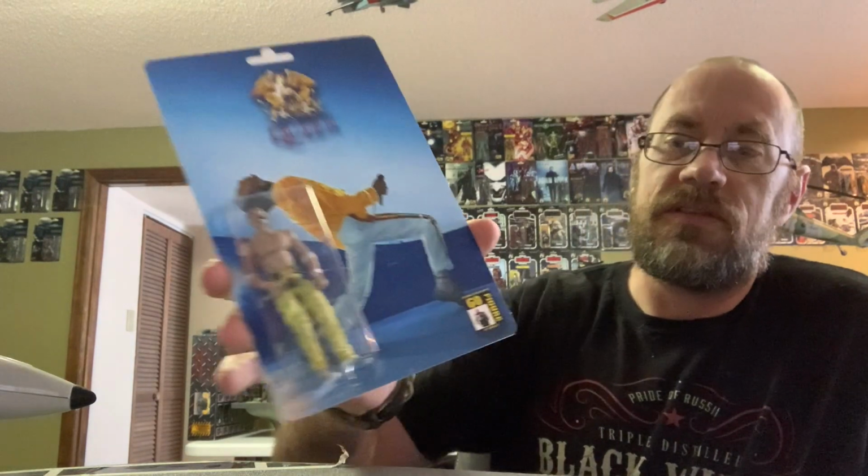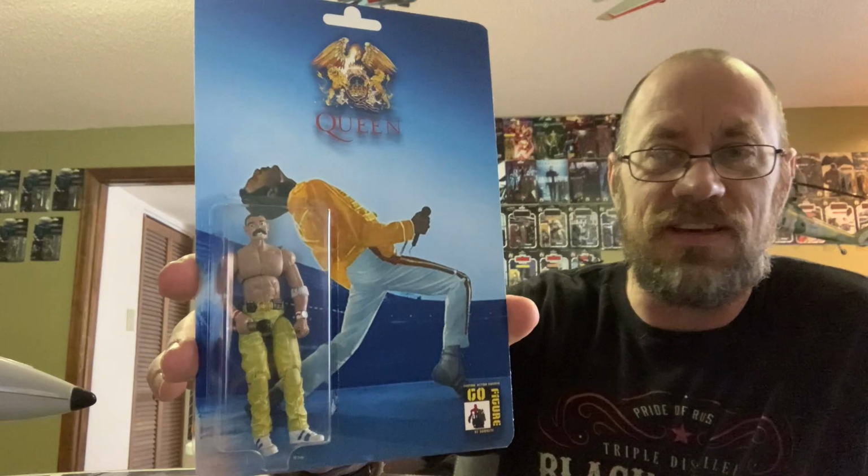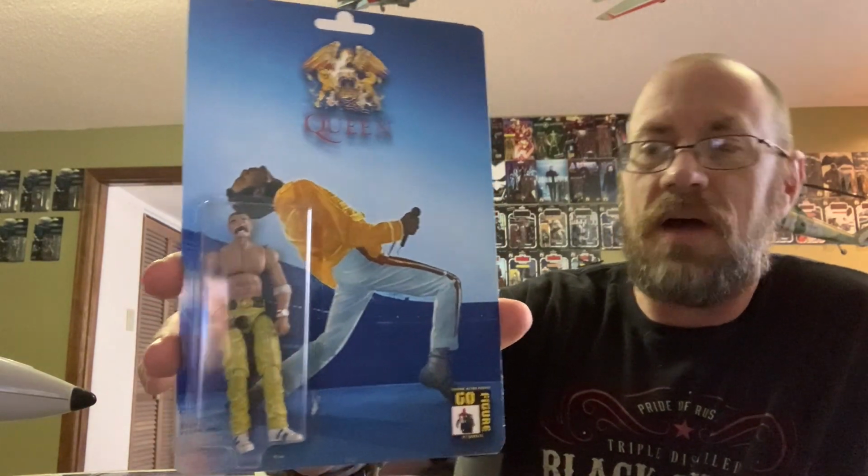And I made this figure while we were all sitting around, drinking, of course. And I was like, this custom looks like Freddie Mercury. And one of my buddies that was there was like, it does, go with it. So I did. So this was my Freddie Mercury custom. And again, like I said, I did this in 2009, so it is old. But I kind of like how it turned out.